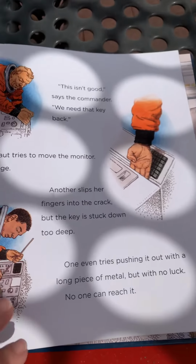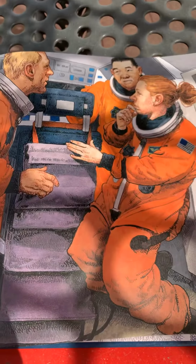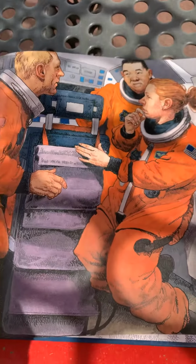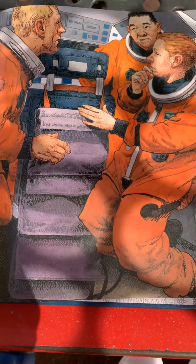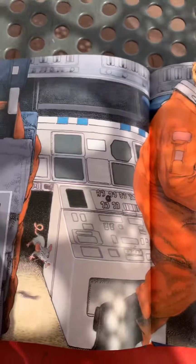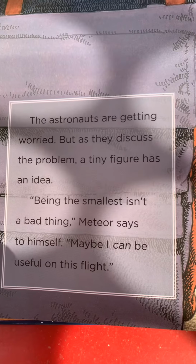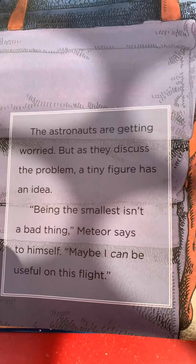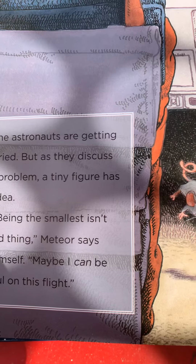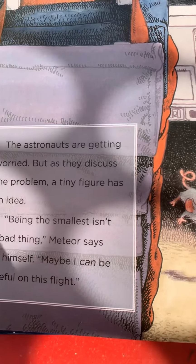I'm getting an idea. I think possibly someone's going to be able to help. Oh, look at them, they're a little worried. Let's read over here. It says, the astronauts are getting worried. Oh, I was right. But as they discuss the problem, a tiny figure has an idea. Oh, do you see my little tiny figure?